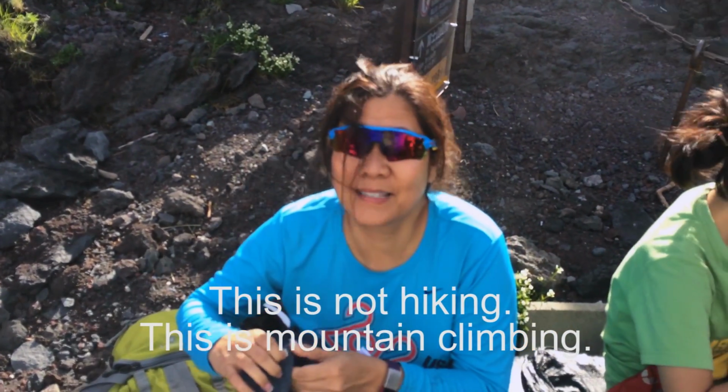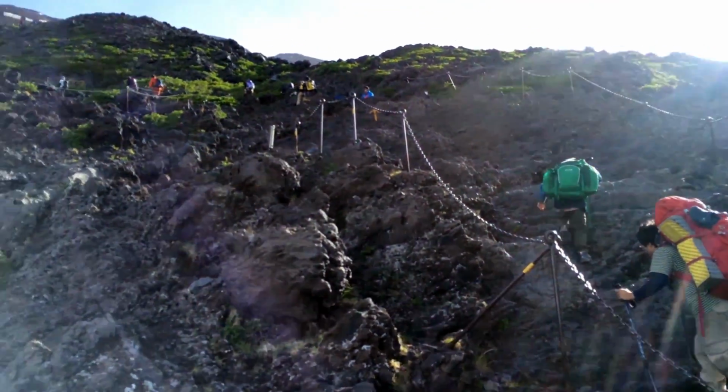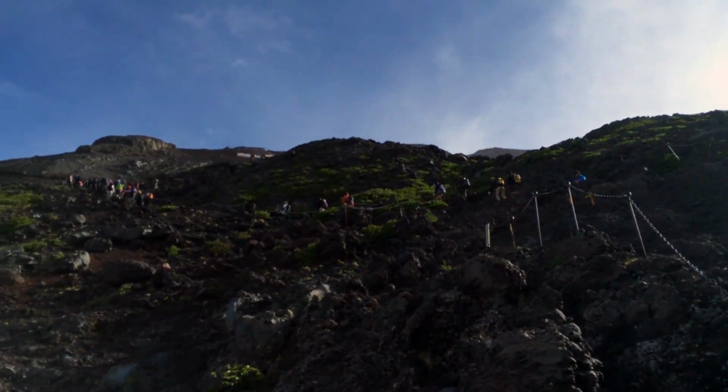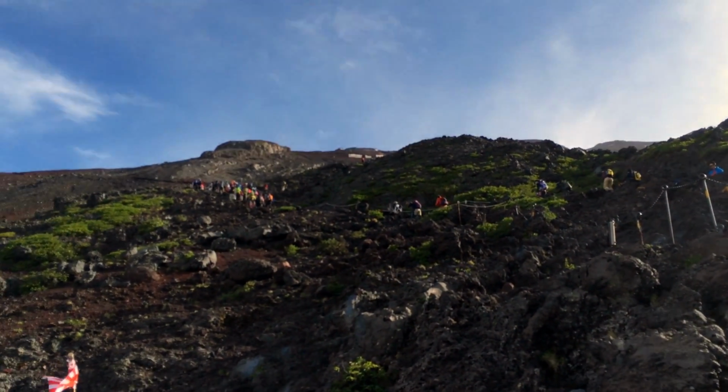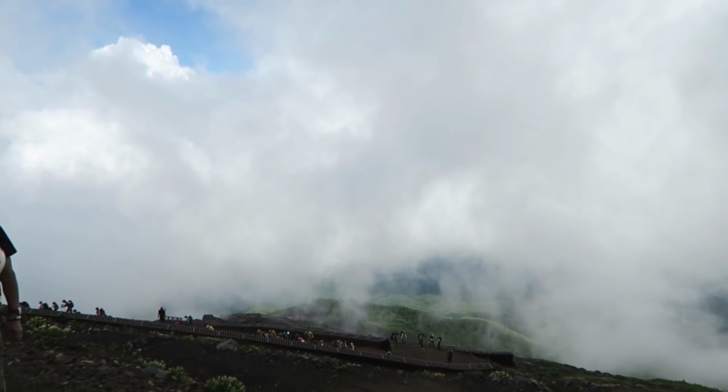This is not hiking, this is mountain climbing. But unfortunately, the 8th station is still 2 more hours away and the path is even steeper. I have a long way to go.